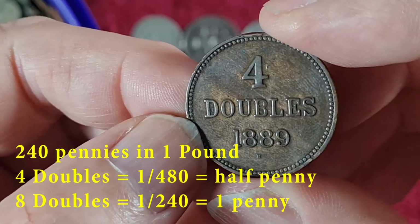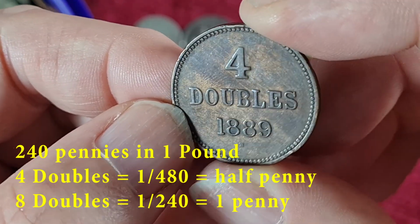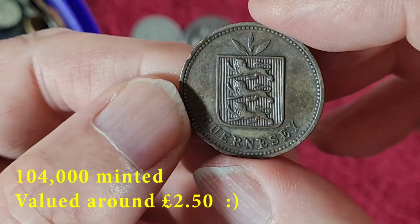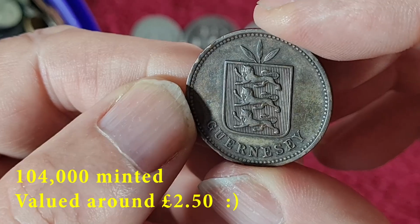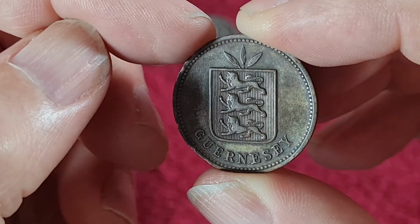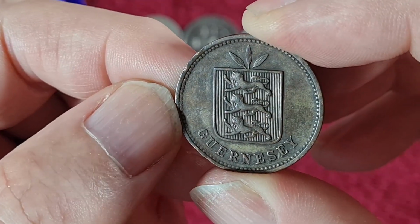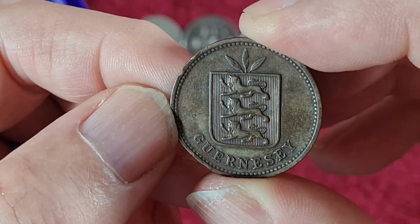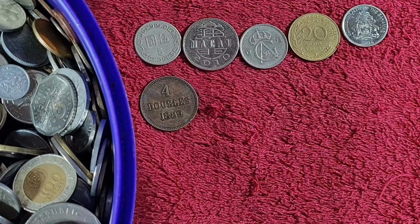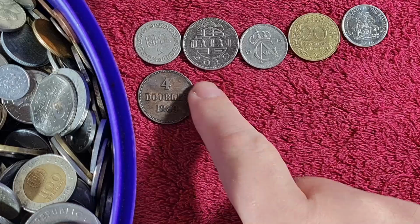But we've seen these before. I think we had 8 doubles previously, but not 4. So this is a nice little extra to throw into the Guernsey collection. Interesting. It's got 3 leaves shown at the top of the shield as well. I don't remember seeing that in the past. Ah, okay. There we go. Or double.